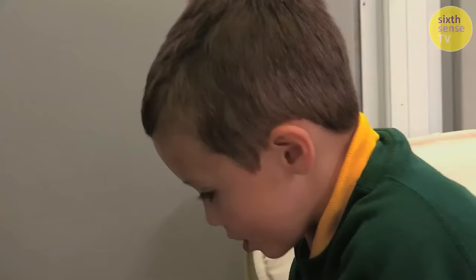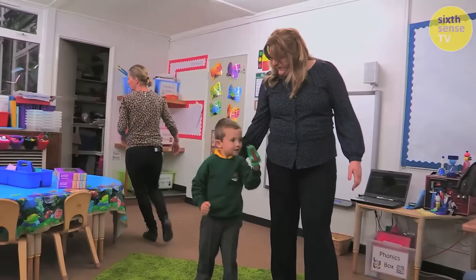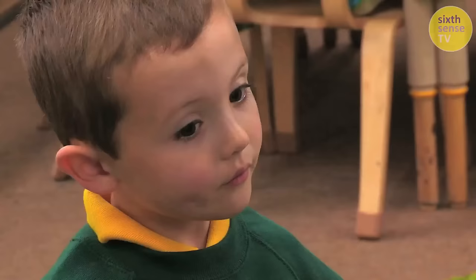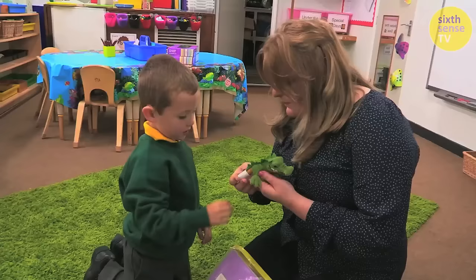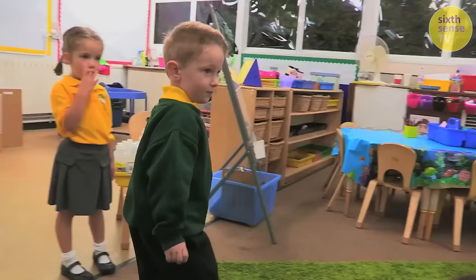Found something in the corner. This is Miss Mills, the class teacher. Oh, who's your friend, Jacob? He's an alligator. Oh, is he an alligator? I've got an alligator too. Look, he's got a poorly tail. Ollie, look, it's Alfred, alligator, he's got a poorly tail.